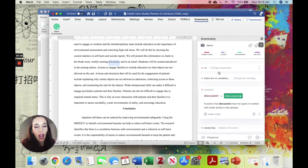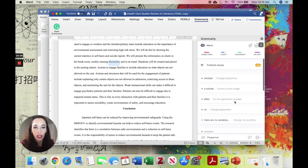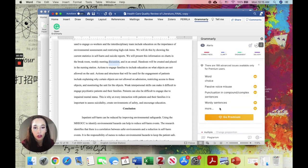I use the free version, so the free version doesn't allow me to see plagiarism. It also doesn't give me all the features. There's more features. They'll give you sentence suggestions, so there's premium options. If you really struggle with writing, it might be beneficial to go premium. Maybe if your primary language isn't English, it may help you.